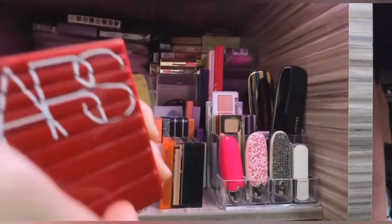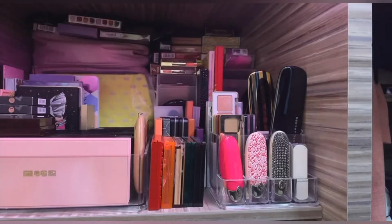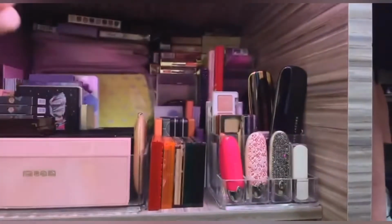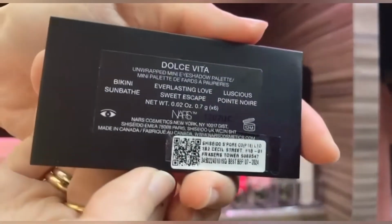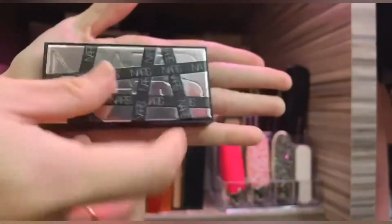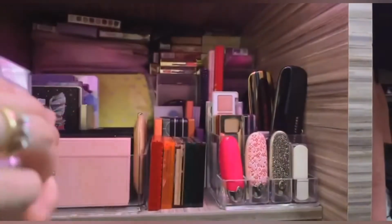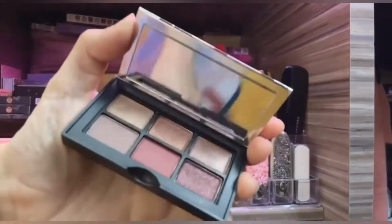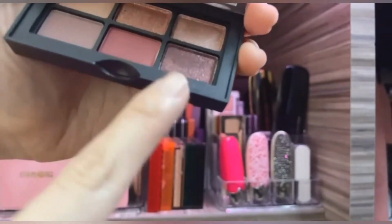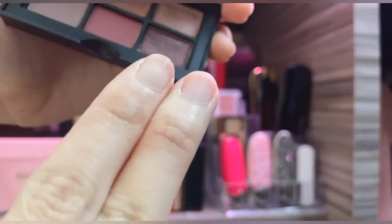I have another of my NARS eyeshadow palettes, and this one is relatively new to me. This one is the holiday collection. This one is the Dolce Vita. I bought this because I find that it's really very cute. You see how small it is. So you open it up. It has a small mirror. And the pans are actually quite small. This is my index finger and my middle finger. So about this 2 fingers size.